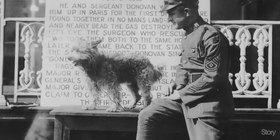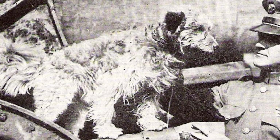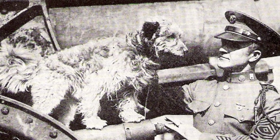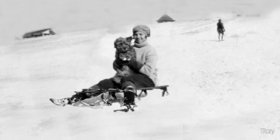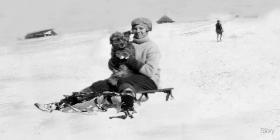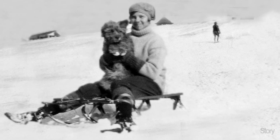He was forced into retirement due to too many injuries brought on by gassing and shelling. Sadly, his last battle led to his own gassing and the death of his primary owner, First Sergeant James Donovan. After Rags recovered, he was sent back stateside and adopted by a military family where he stayed until his own death in 1939 at the ripe old age of 20.